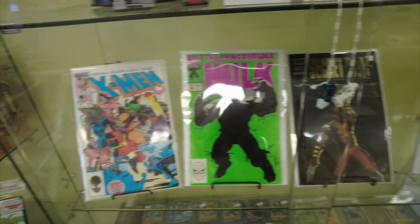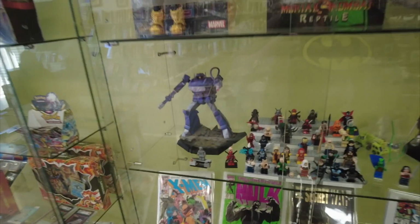He's got some comics showcased in the glass here. Some X-Men and Hulk. All right, that was All-Star Comics.